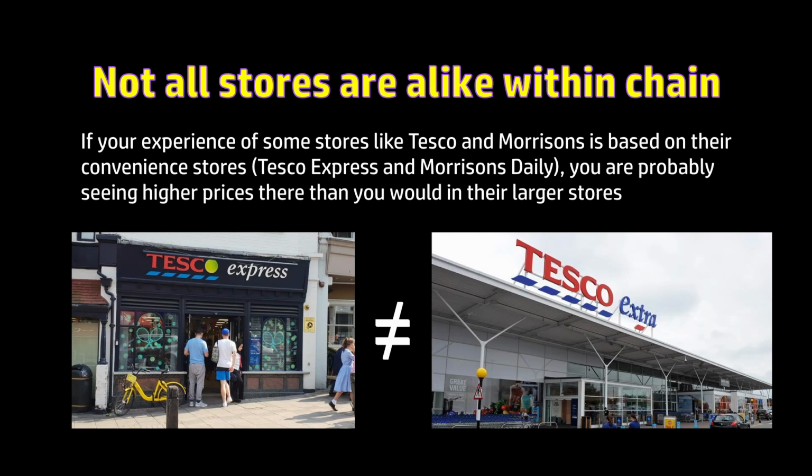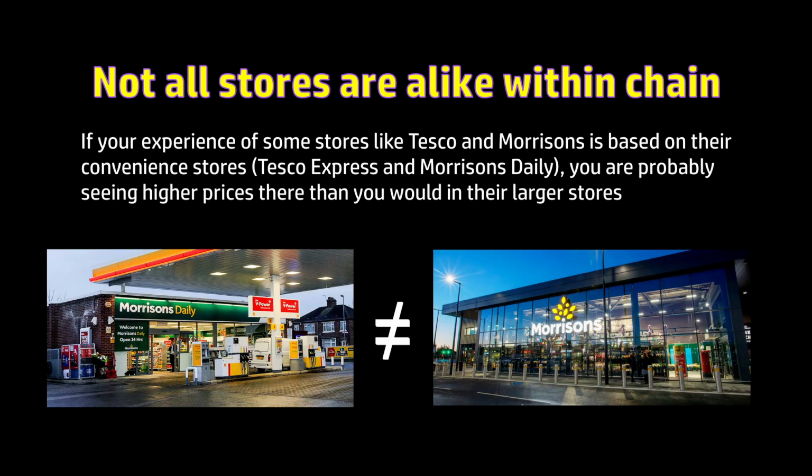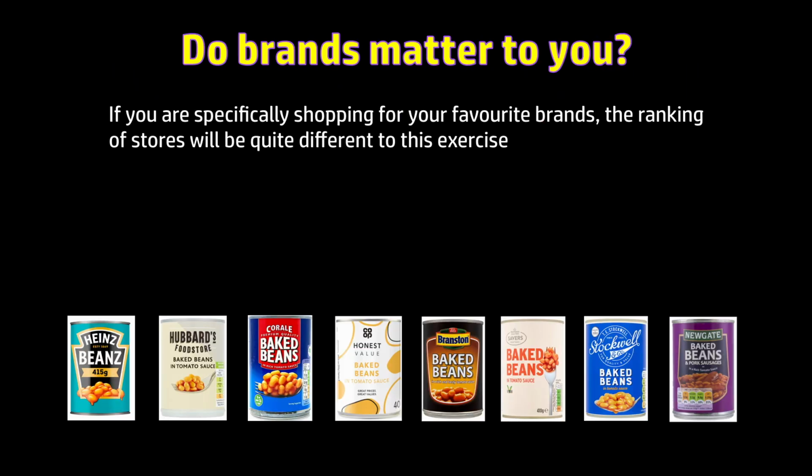Nextly, if your experience is in comparing the small convenience store version of one supermarket, for example Tesco Express or Morrisons Daily, with Lidl or Aldi, who pretty much only have large stores, the product selection available in those stores will have been a factor. Tesco Express tends to carry branded products, not the house brand, and in some cases the pricing of even those branded products is adjusted upwards in the convenience store version of the shop. Furthermore, preference for brands may be a factor.